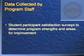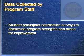So I hope this overview has helped set the context and provide a framework when Jennifer and Andrea provide their insights into the program, which I think you'll find very interesting and very helpful. And I will turn it back to you, Terry. Thank you. Thank you, Liz.